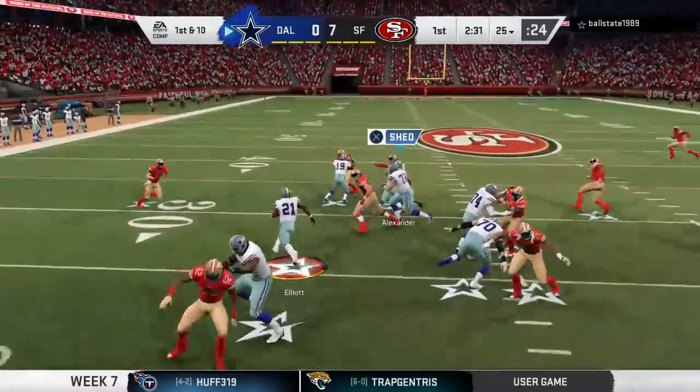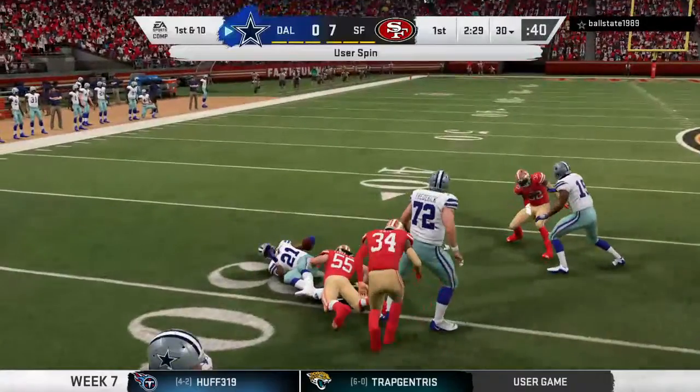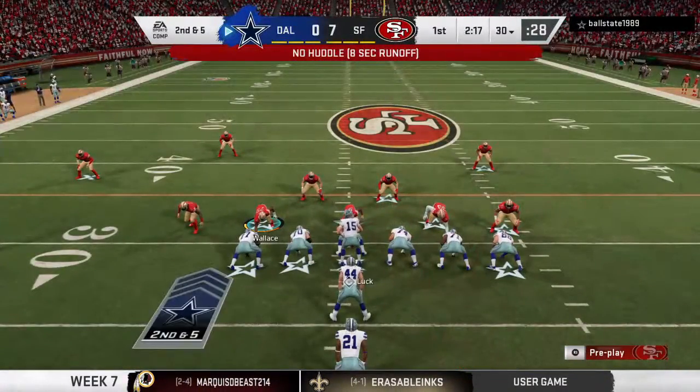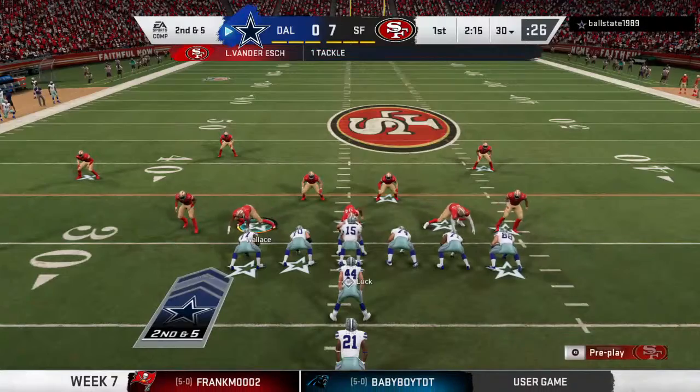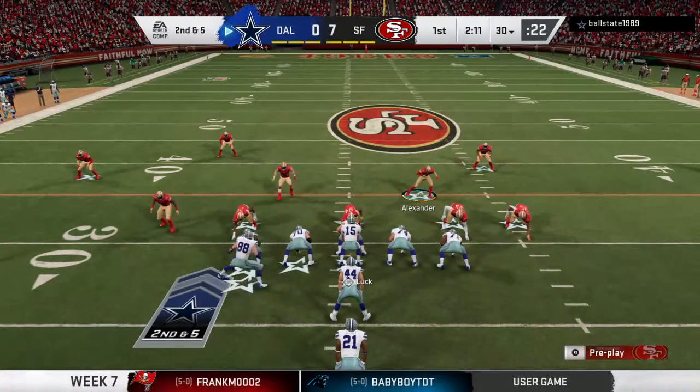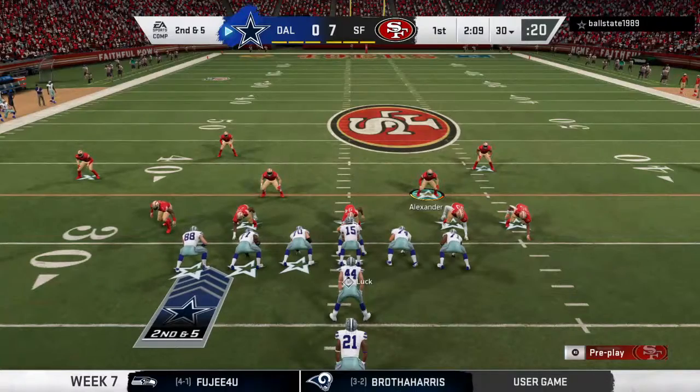They'll start the drive with Elliott. And he'll get this from the 25 to the 30 for a pickup of 5. Ball on the 30. They'll come up with a 2nd and 5. A gain of 5. Brings up 2nd and 5 at the 30-yard line.